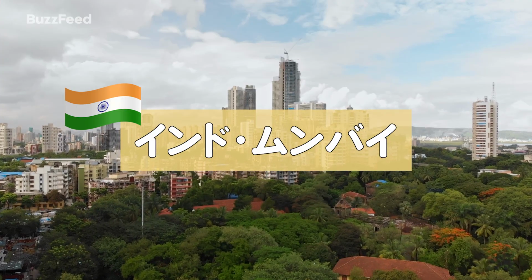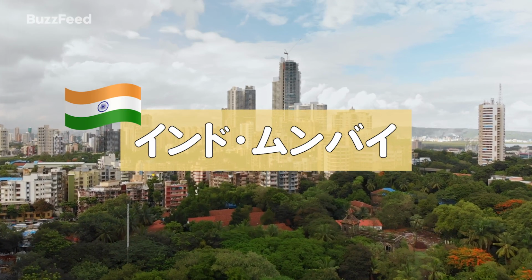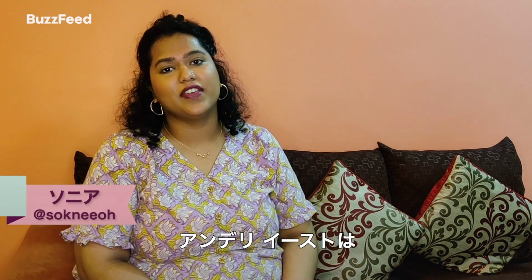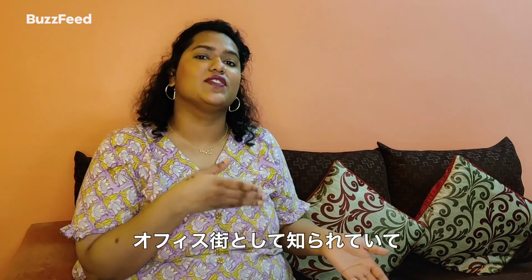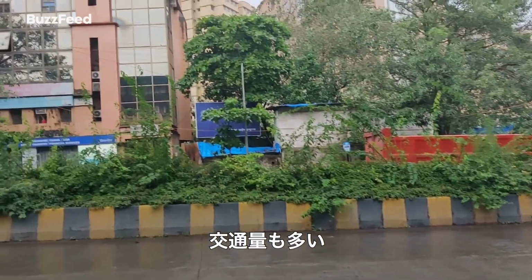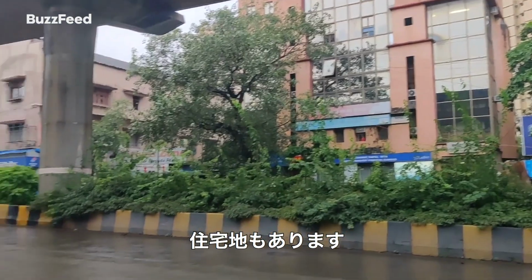Next is Andheri East. Hi, I'm Sonia. I'm a writer living in Bombay. I live in Andheri East. My side of the city is known for corporate offices, it's known for a lot of traffic, but also at the same time it's a slightly residential space.